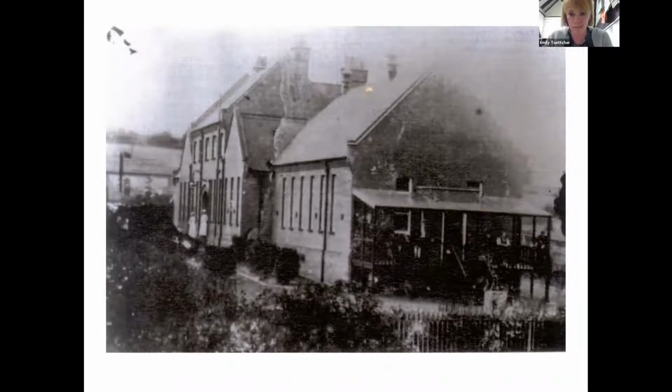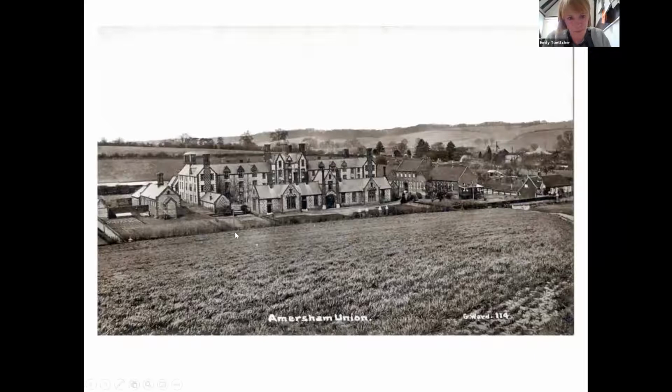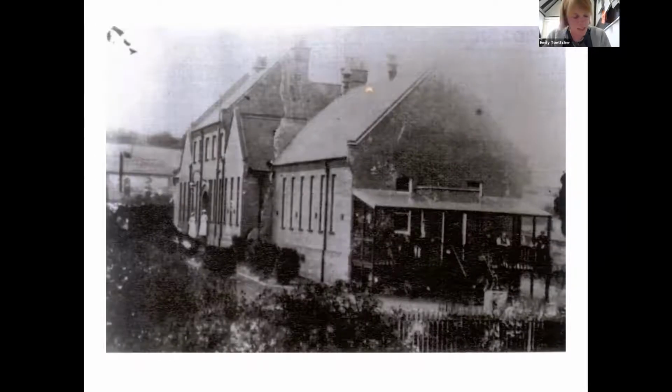So this, I'm sorry, it's not a very clear photo, in our collection is labelled as the infirmary. And if I just go back to that other picture, I think that is this building reversed round, the photo from the other side. But again, I can see the Harmers are here. They're probably experts, but someone might be able to tell me if this is correct.